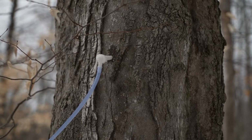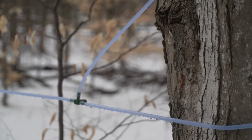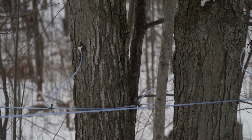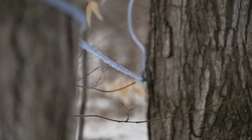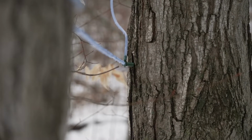Yeah, so we actually measure it by how many taps that we put into a tree. So a tree has to be 30 to 40 years old and be about 30 to 35 centimeters in diameter, and that can have one tap. As it gets a little bit bigger, it can support 2 taps, and 3 taps is about as many taps as we want to put in a tree. So at Terracotta, we have 210 taps on the property.